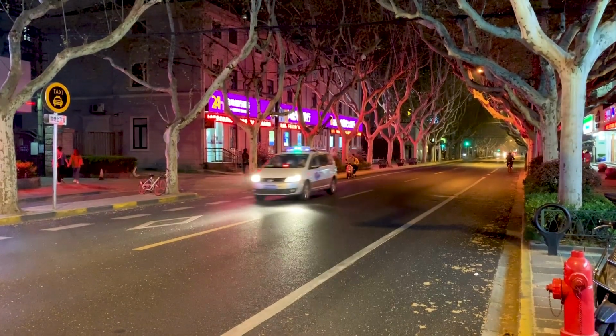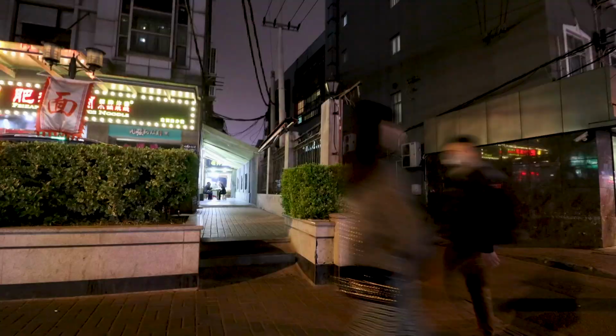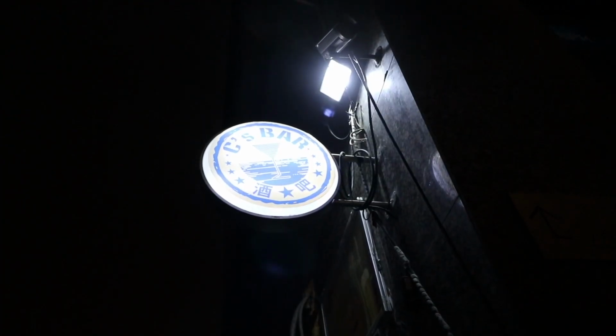So we're somewhere in the middle of suburban Shanghai, and we're off to a place called C's Bar, which I'm told has the best graffiti toilets in the whole of the city. What more can I say about C's Bar, but it's probably the greatest dive bar in all of China. Here it is. It's looking pretty promising. Let's go check it out.